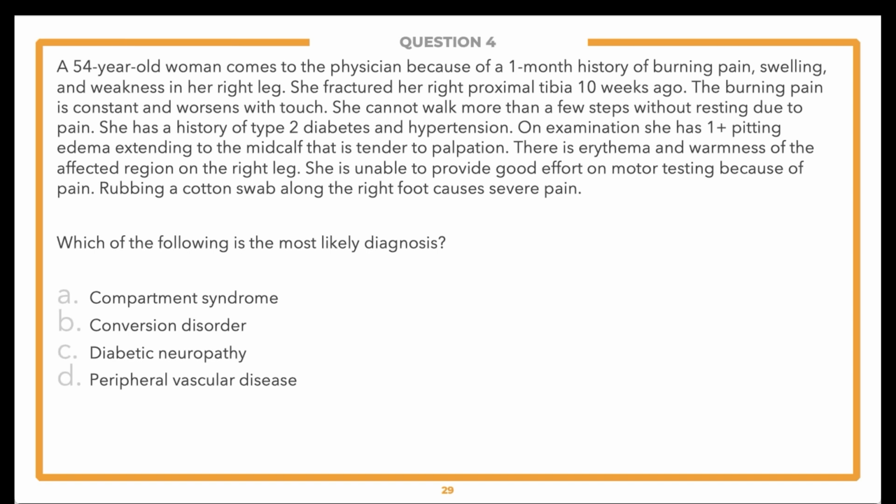Peripheral vascular disease is not a bad thought as well. But typically when we think peripheral vascular disease, one leg leads to coldness, pallor, cramping, not typically associated with a fracture. The redness and pitting edema do not fit that picture. In peripheral vascular disease, the circulation is down in one leg, or both legs. Diabetic neuropathy is a good thought. Bilateral numbness and paresthesia fit that part, but would not explain the rest of the symptoms: the edema, the severe pain with just a cotton swab touching it, not being able to walk more than a few steps. And there's a reason why they gave this fracture 10 weeks ago. It's not just for the fun of it. That doesn't really fit the diabetic neuropathy package.